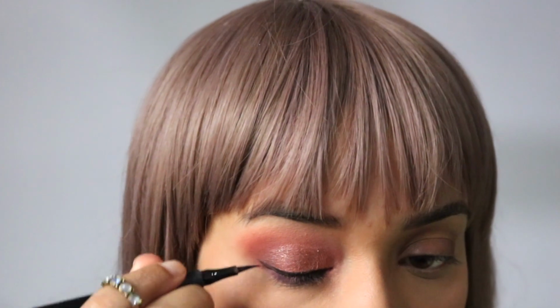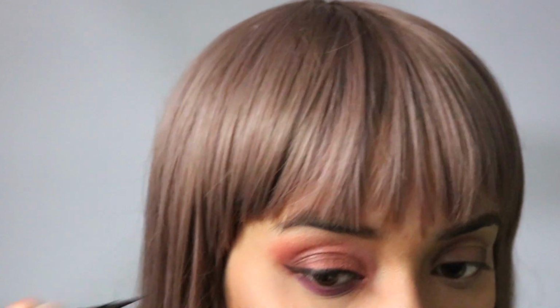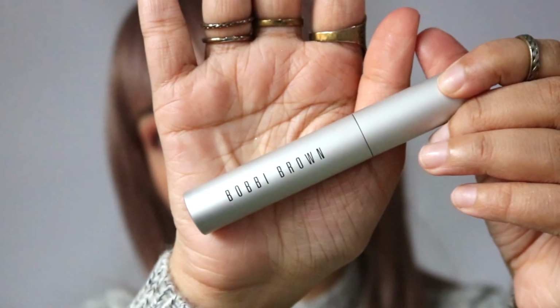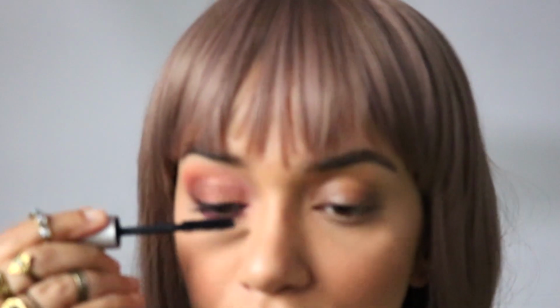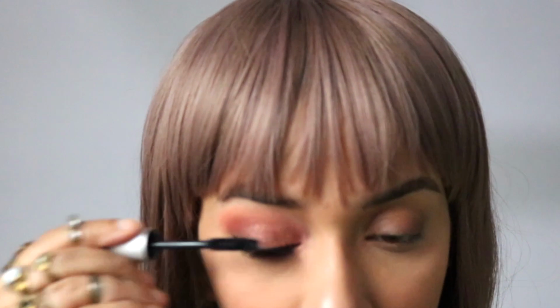And for my mascara again, I don't have an old mascara because you have to dispose your mascaras every 3 months. So I'm just using my current mascara, which is Bobbi Brown Smokey Eye mascara. I'm applying this generously on both top and bottom lashes.